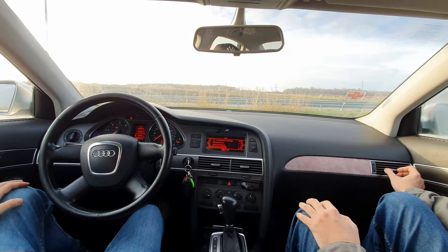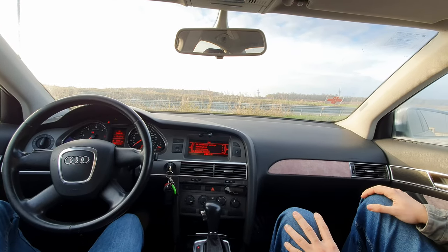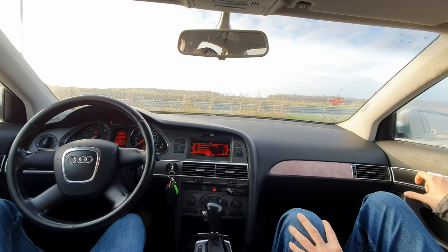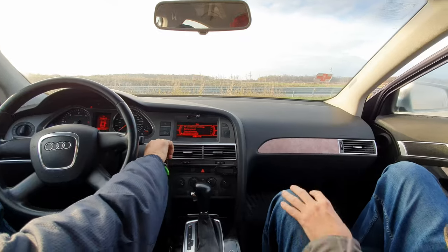So, now let's show the people the most important spot in this car, the spot where our cameraman sits. He must be really comfy back there. Now, let's move on.